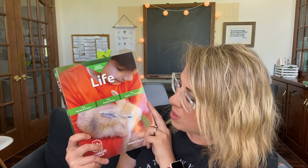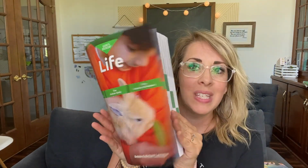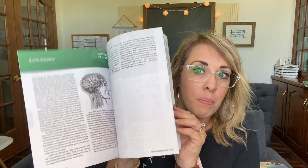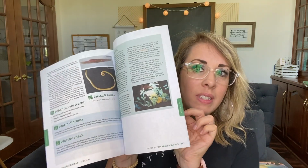And this one does the world of plants, the human body, and the world of animals. I've never used anything from Master Books before ever in my life. So this will be new to us, doing a couple things from Master Books. But yeah, I've heard good stuff about them. I just have never used them. So we'll see how that goes.